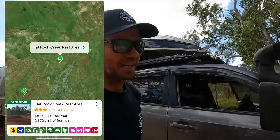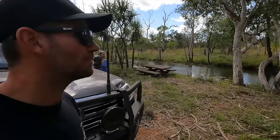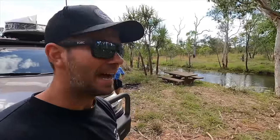Lunchtime on day two and we're at a spot called Flat Rock Creek. Now it is also a campsite on Wikicamp, so I'll get out and show you. We're not going to stay here because it's only 12:45. We're going to actually punch through. But look at this, mate. Pull up here, there's a little table. You're right on the water. It'd be mad at sunset.